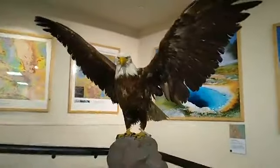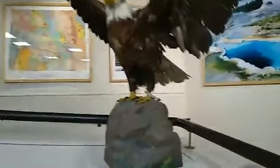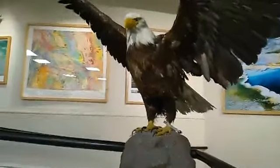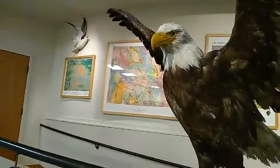So the bald eagle is very obvious. Everybody knows this bird. White head, white tail back there. This guy's just a little dirty because he's pretty old. Big yellow beak. Look at the size and the shape of that beak on this guy.